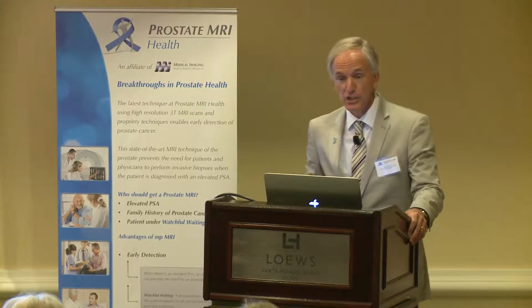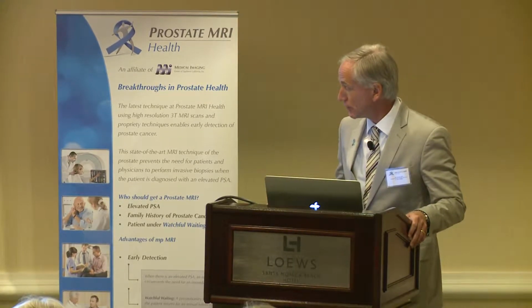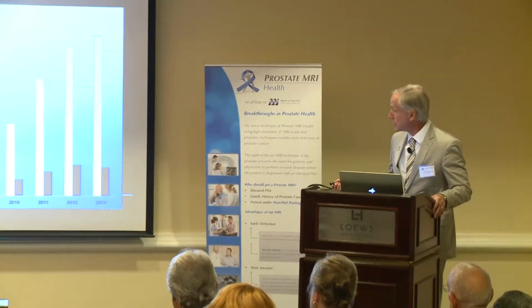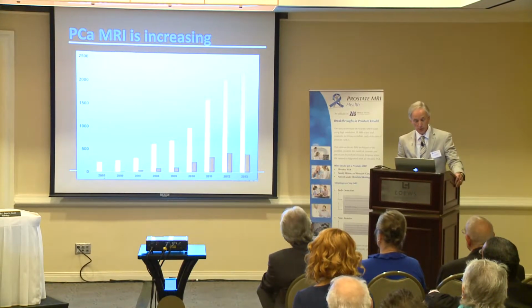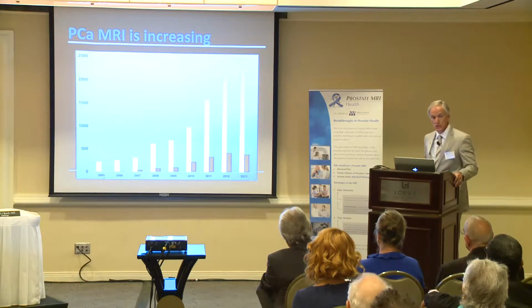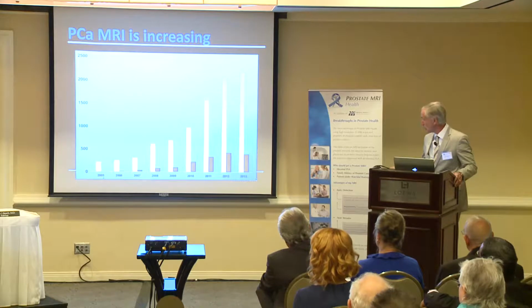Prostate cancer MRI is increasing. I call it a tsunami. The number of examinations is now tenfold from what it was in 2005. These are the numbers of prostate MRs which we are doing in our single institution in Nijmegen. 2,500 this year. And the black bars are the direct MR in-bore biopsy techniques, the techniques which assure you, as I will show, to hit the most aggressive part of the tumor.